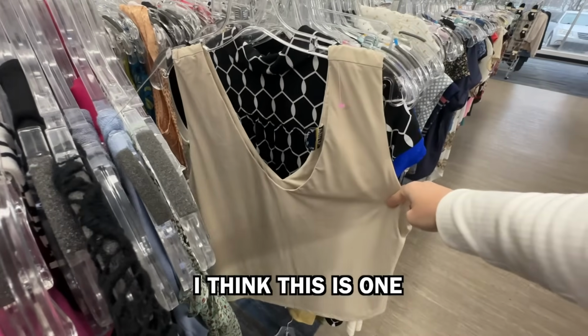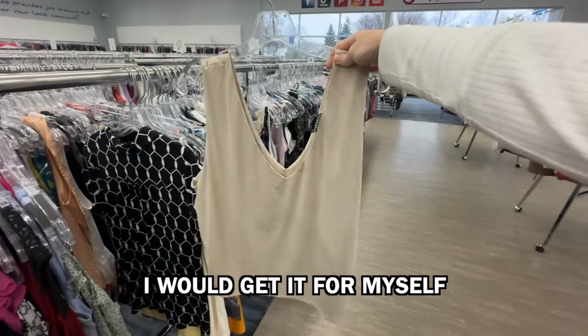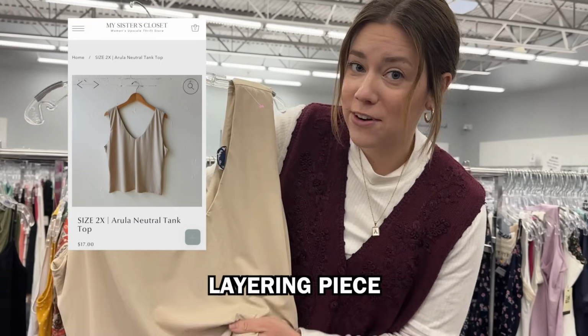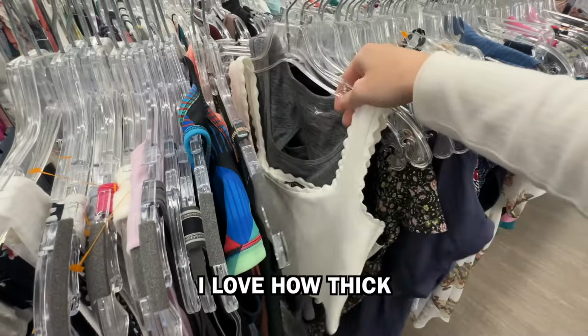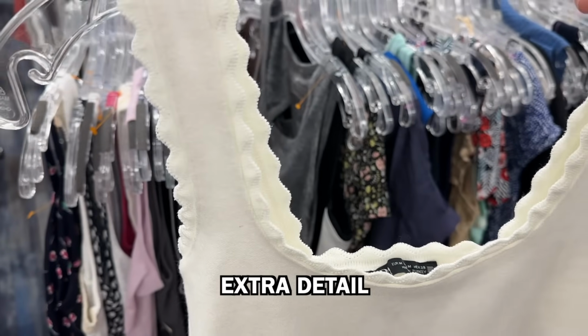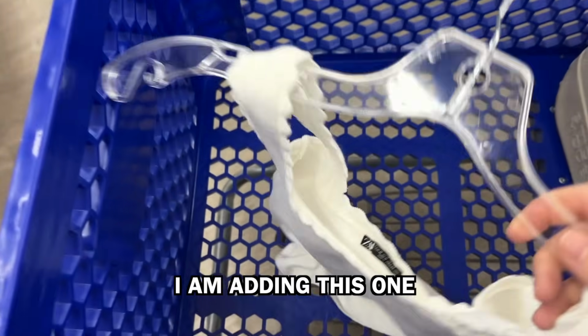I think this is one I'm gonna bring to the shop. It is from Altered State, and if this was my size, I would get it for myself. It's so comfortable and not see-through, so it's just a really good layering piece, so adding this one to the cart. Okay, this is so perfect. I love how thick and amazing the quality is. Plus, it has this extra detail along the outside. This is so perfect. I am adding this one to the cart.